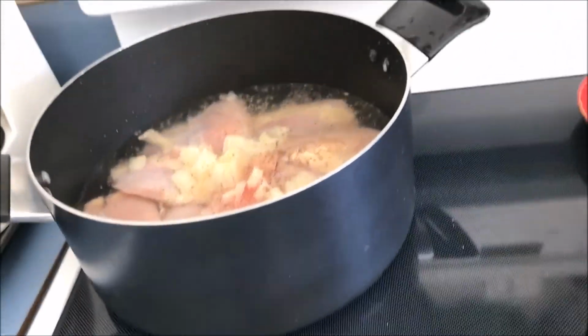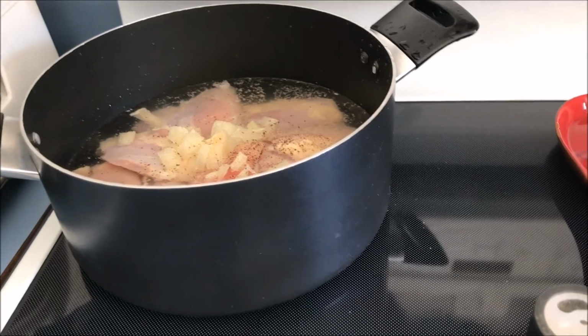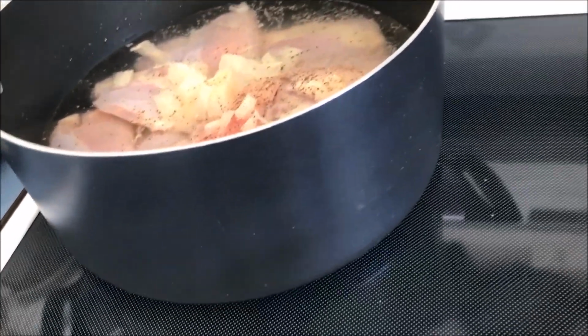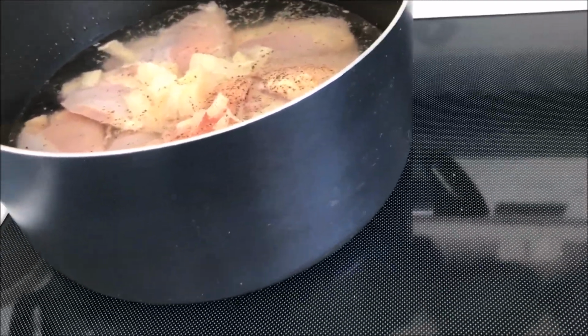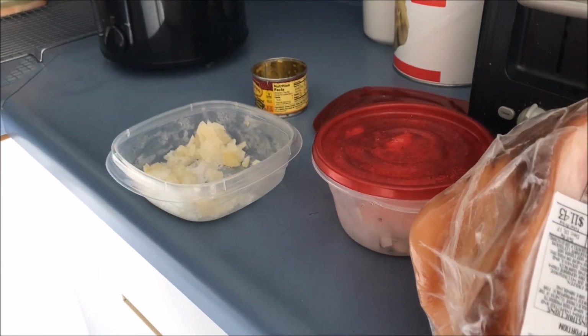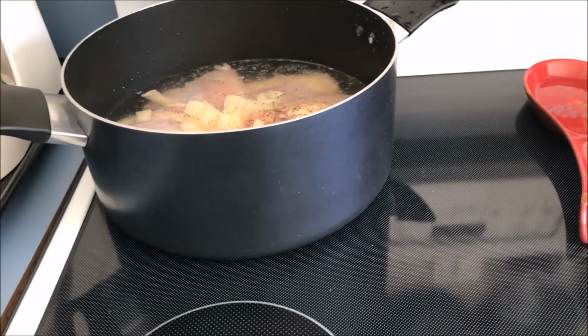So I just wanted to share three ways you can do your chicken. So we've got chicken in the oven with salt and pepper, just regular chicken in the oven. We're going to serve that with like veggies and a salad or potato. And then you got the chicken with the green chilies over here and onion. They're going in burritos. And then you got chicken right here that you can use the stock for another meal.